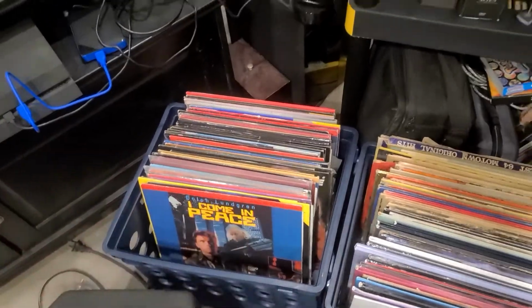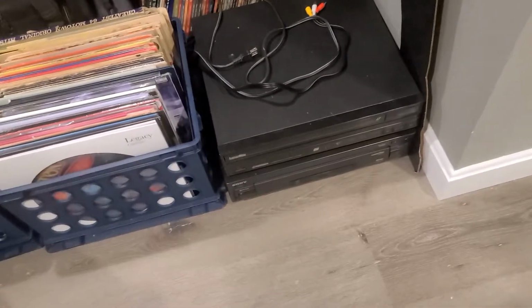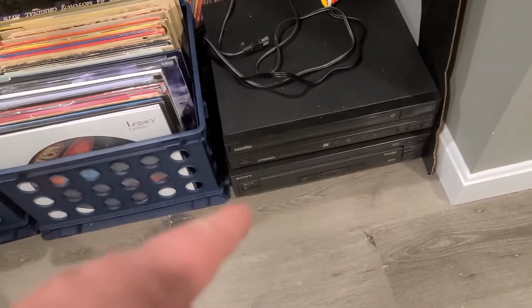The vinyls, and then the laser discs. Yeah, I got into that, I know. I got 2 laser disc players now. The one down the bottom is the one that I paid $5 for, which is my find of my lifetime because those go for so much money, it's ridiculous.